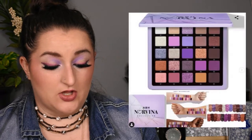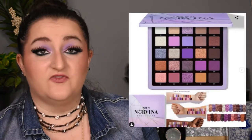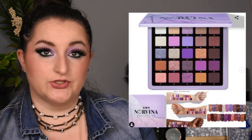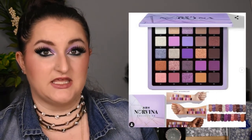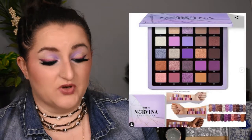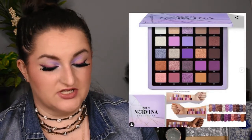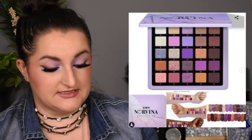Alright, ABH or Norvina, or whatever you want to call her, is releasing another large Norvina palette. This is volume 5, and it is the Lavender palette. So this has some kind of cool toned neutrals that are like pinky mauve neutrals, some purples, a couple of white shades. There's that orange soda looking shade that they want to shove in every palette, it seems.